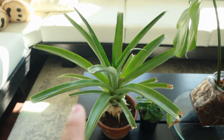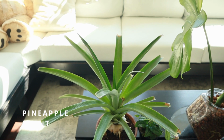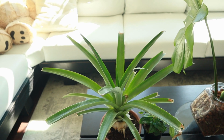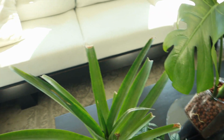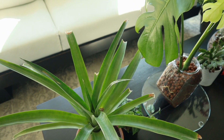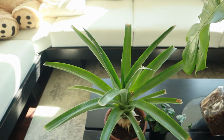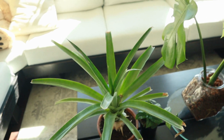And this is a pineapple that I grew from a store-bought pineapple. This one is about 2 summers old. So this upcoming growing season, I think, is its 3rd growing season. So it has grown quite a bit. I don't know if it's going to bear fruit. They say it's usually during the 3rd growing season that it would, but I'm not sure. But so far it's been doing well. We have a couple more pineapple plants that I also grew from store-bought.